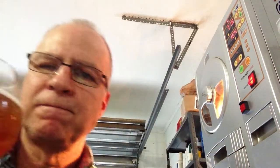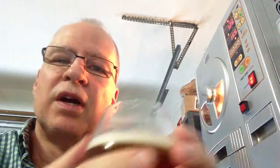Okay. I'm going to switch it around a little more. I did let this warm up slightly. It's still in the 40s. Should be in the 50s, but it feels like upper 40s. All right.